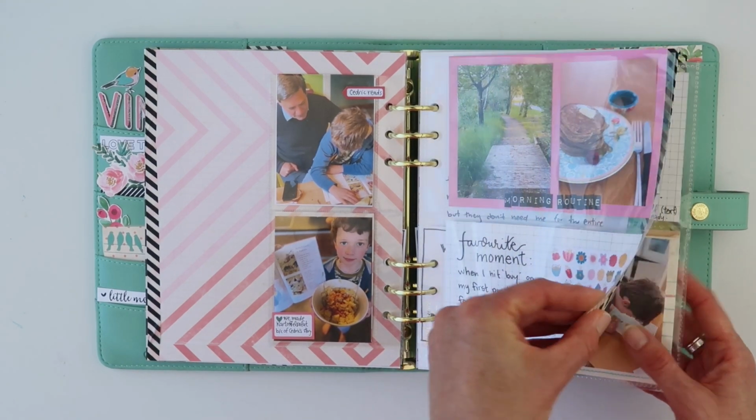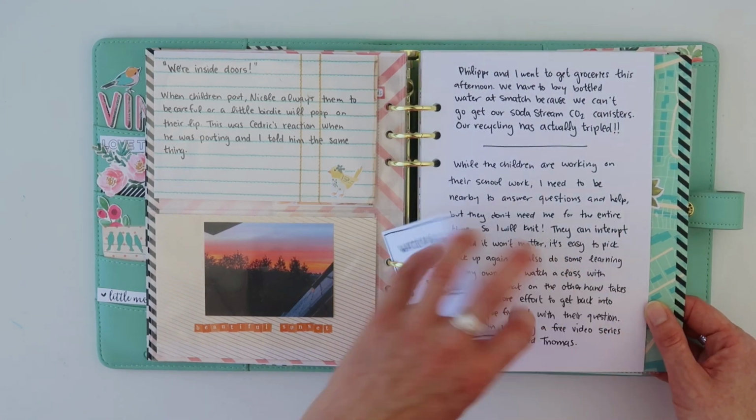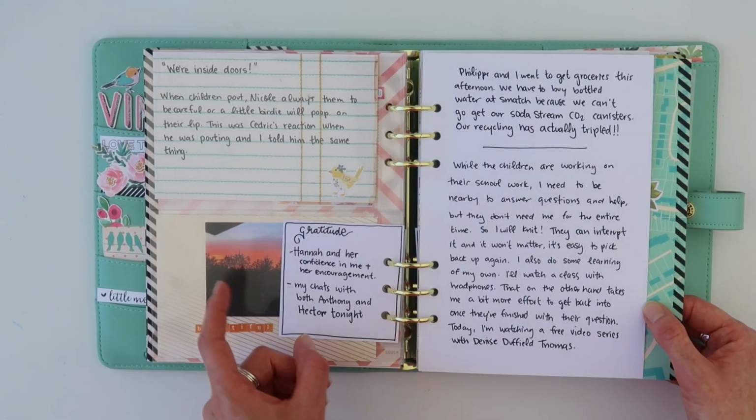Oh, those pancakes are making me hungry. Outlander. I'm so glad that Outlander started off the pandemic.